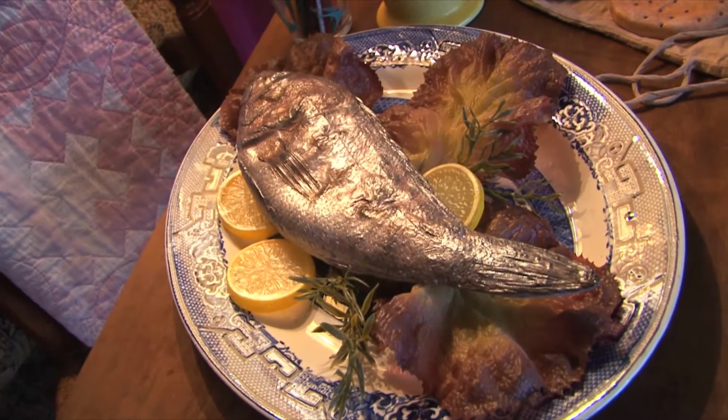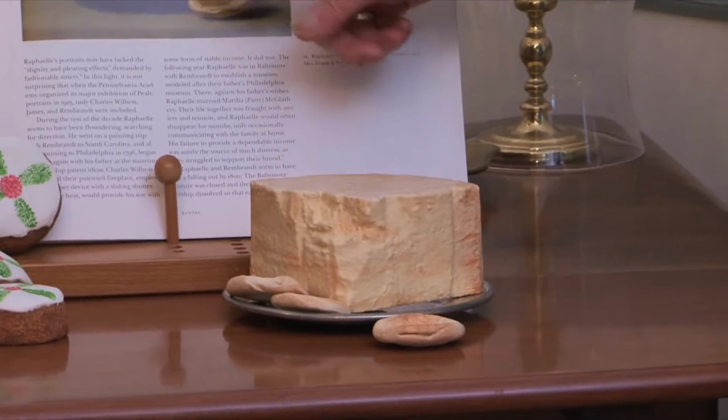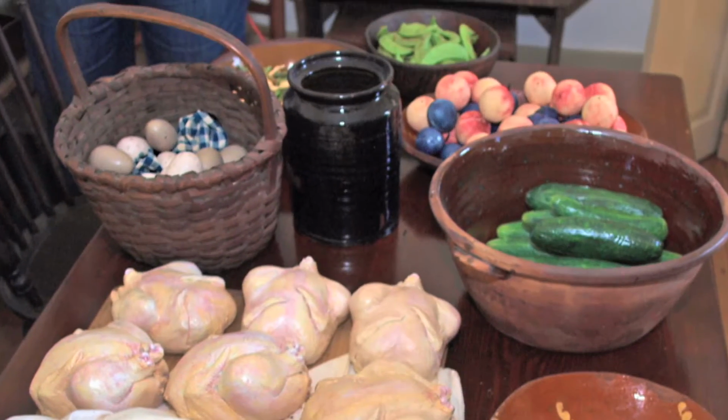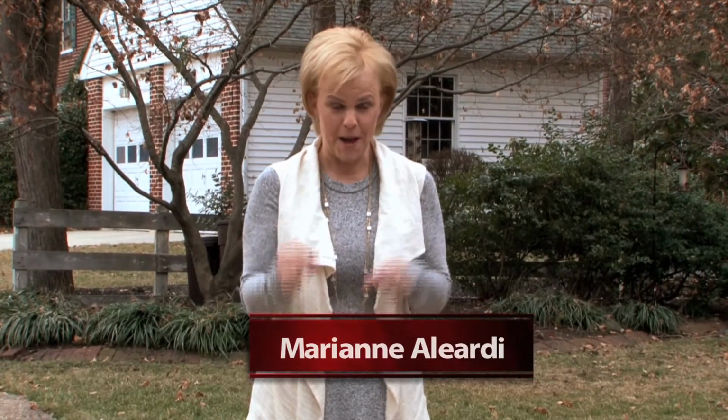Ever been to a historic museum, you've probably gone through the dining room or the kitchen and you've seen food that represents that time period. And if you have, then you've seen the work of Sandy Levins. She makes fake food, but this is historically accurate fake food. And she makes it all in her home in Haddonfield, in South Jersey. Let's go take a look.